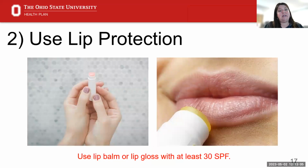Use lip protection. Remember, that's an area that we don't think about a lot of times with potential for skin damage or skin cancer, but using an SPF of at least 30 in our lip balm or lip gloss is recommended.